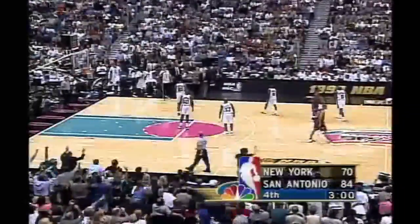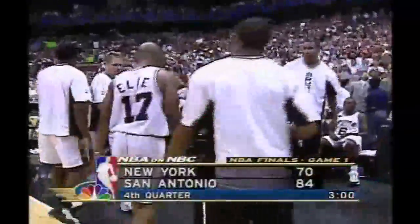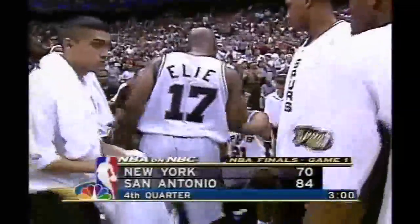Elie playing a two-man game with Duncan, who takes it to the hoop. Doesn't get the roll, but the tip is credited to Duncan, and now he has 31. 31 for Tim Duncan. Exactly 3 minutes to play. Knicks down 14. Their run of Game 1 victories on the road about to end.